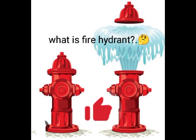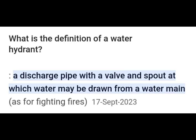What is a fire hydrant system? A fire hydrant system is normally used in industry and workplaces and has very high water pressure. It is applied with water under pressure at 8 bar, the UK standard.